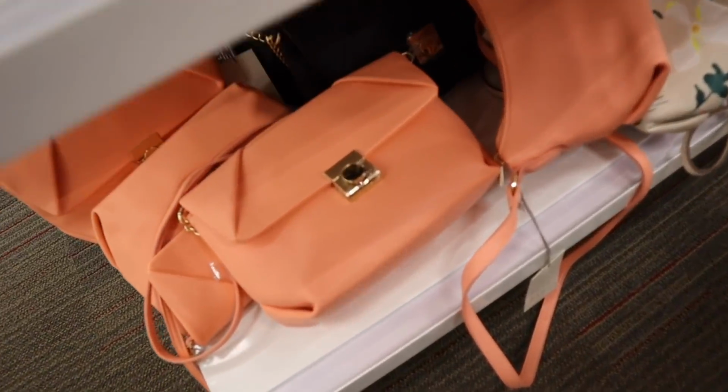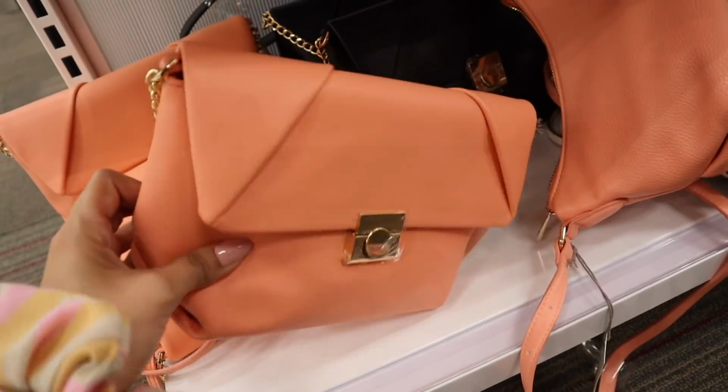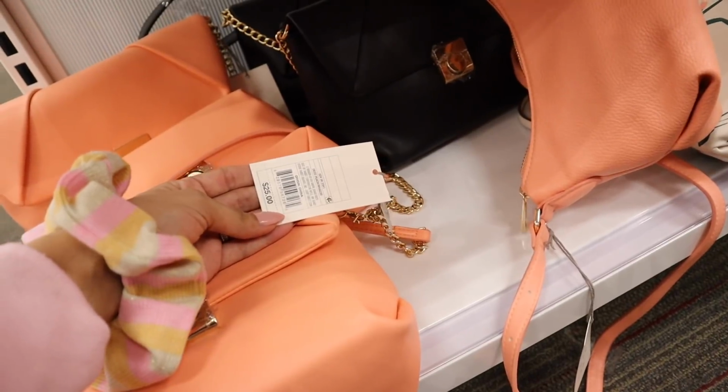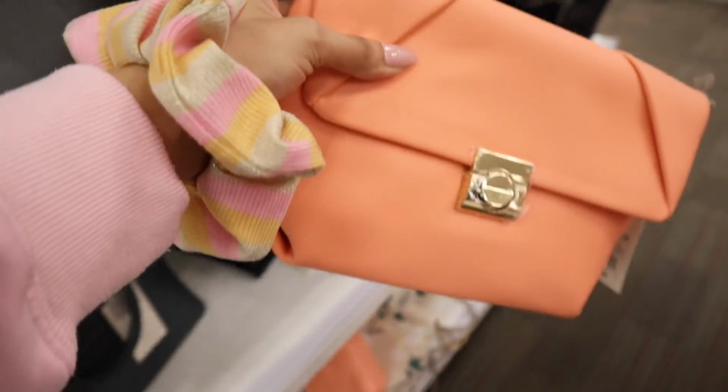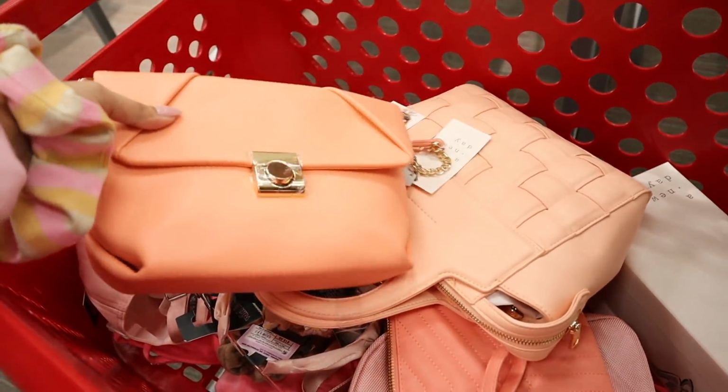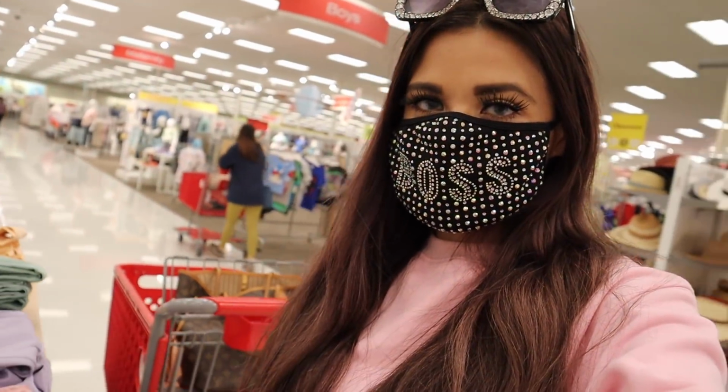So cute. And I found another one down here, you guys. So it's like a darker shade of pink. I also love the gold part too. So this one is $25. Not bad, you know, and it feels amazing as well. So keep that in mind. But which one is your favorite? Please let me know.